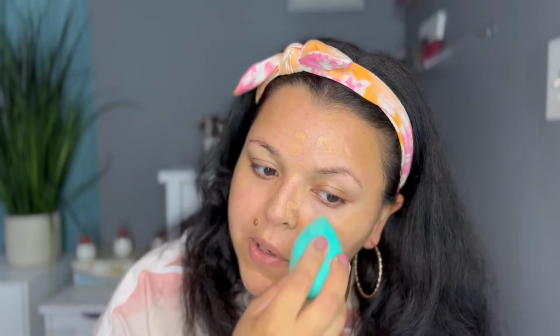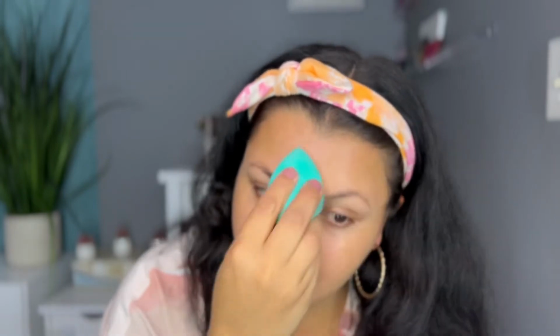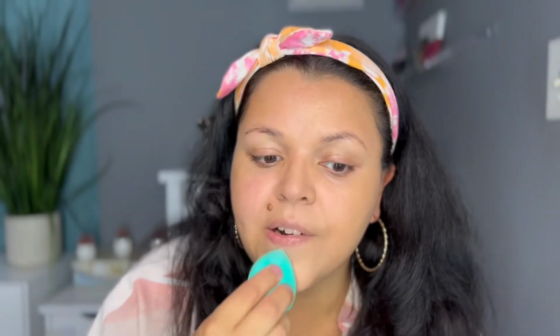But let me get my sponge and try to bounce it into my skin, into just this one side, so we can compare. Like, it seems to be a little bit warm. Oh, see, I spoke too soon. It definitely just melted into my skin, and it seems to be the perfect shade for me. Maybe like when I'm a little bit lighter in the winter, when I'm not as tan, I'll need a shade lighter. But for now, I think it's the perfect shade.